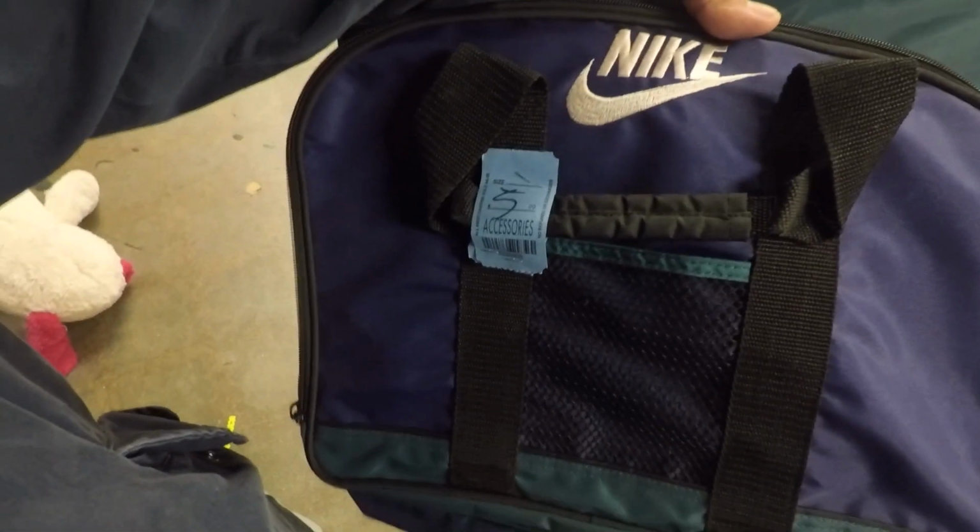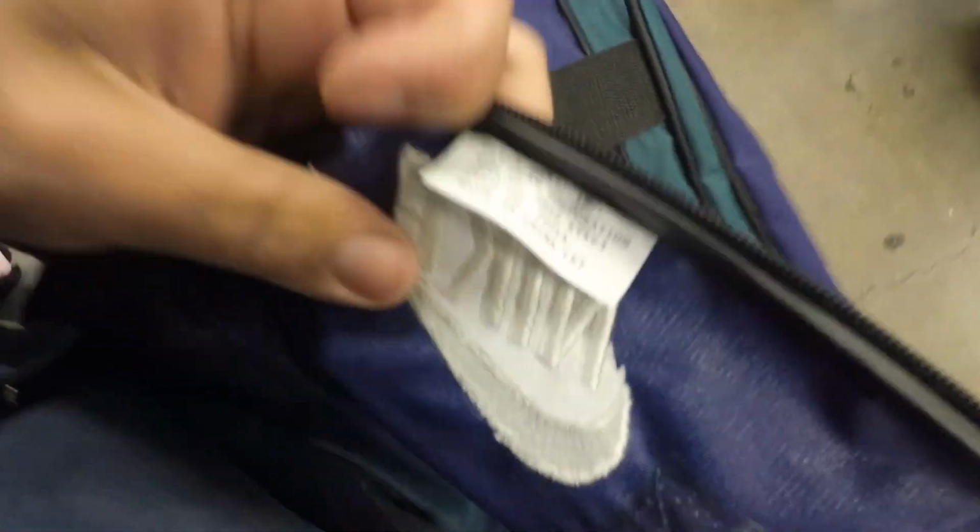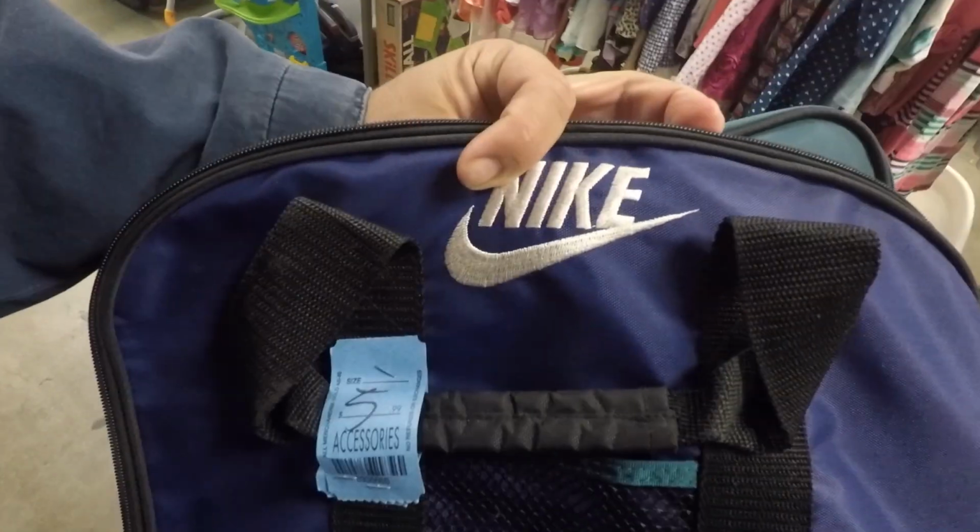So pulling out a nice little piece here, you guys. So $5.99, you guys can see right there, 1994. The Mead Corporation, but it is actually licensed by Nike. It's a nice piece. I'll hold on to it.